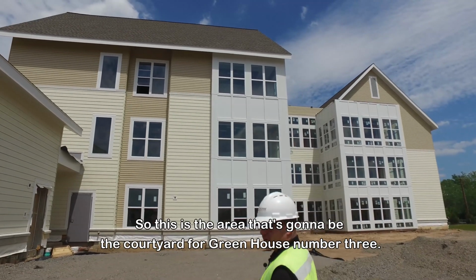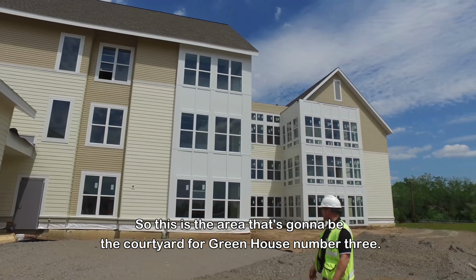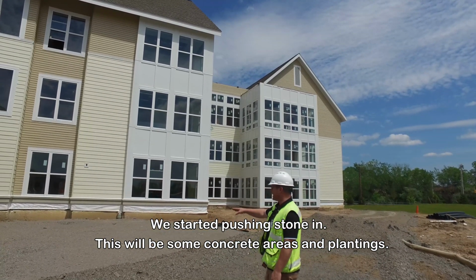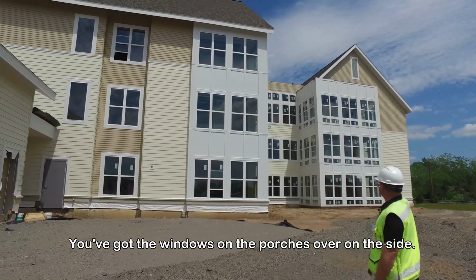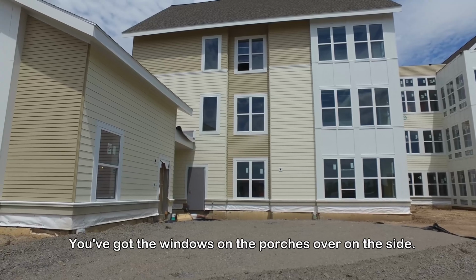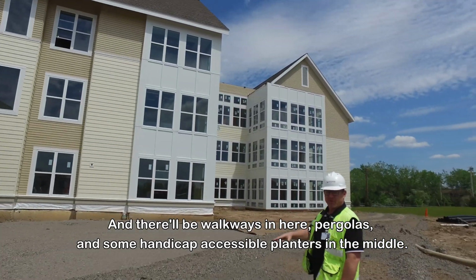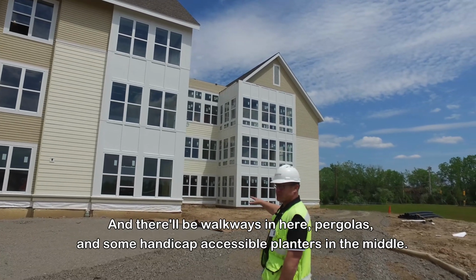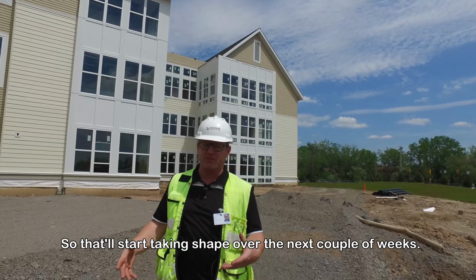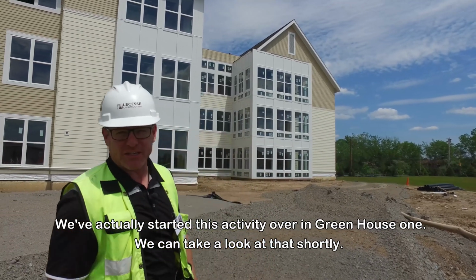So this is the area that's going to be the courtyard for greenhouse number 3. We started pushing stone in. This will be some concrete areas and plantings. You've got the windows on the porches over on the side. There'll be walkways in here, pergolas, and some handicap accessible planters in the middle. So that'll start taking shape over the next couple of weeks. We've actually started this activity over on greenhouse 1. We can take a look at that shortly.